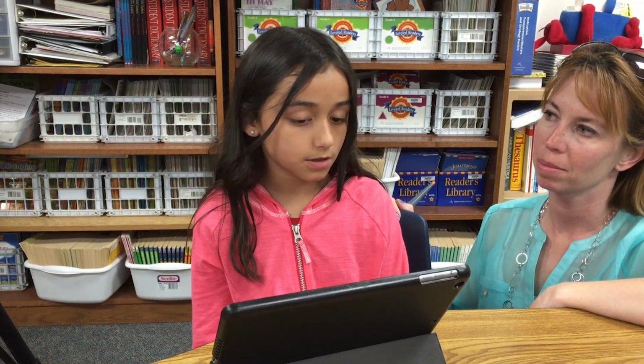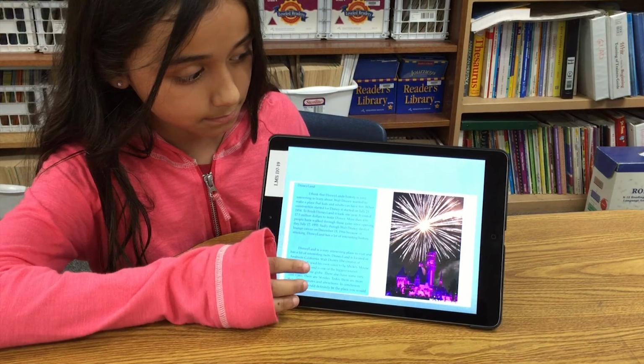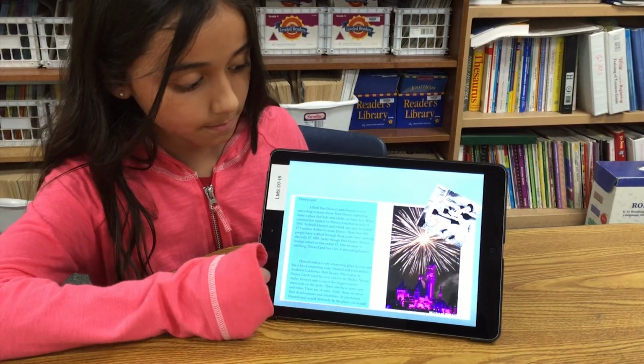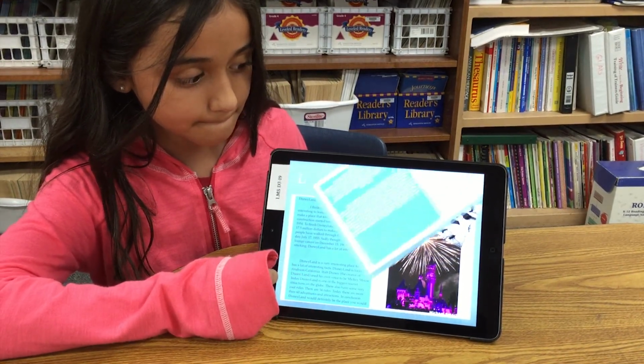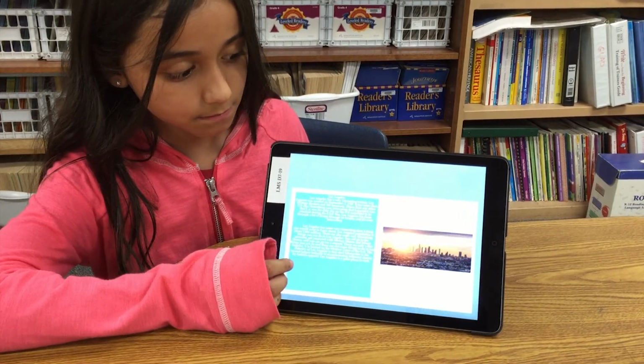I made everything in Google Docs, and I copied it and pasted it into Keynote, and then when I was done, I added the pictures and the maps, and then it was ready.